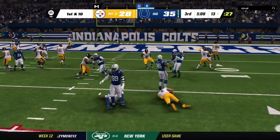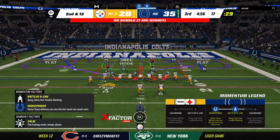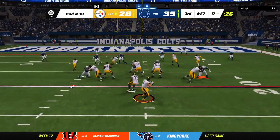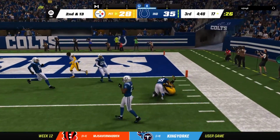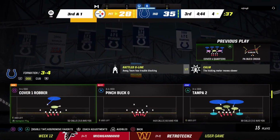They'll go option to the short side. And this play gets blown up. They'll lose yardage back at the 17. Pickett sets up play action. Crossing route catch made by Johnson. It's a pickup of 12, and that'll set up a 3rd down.